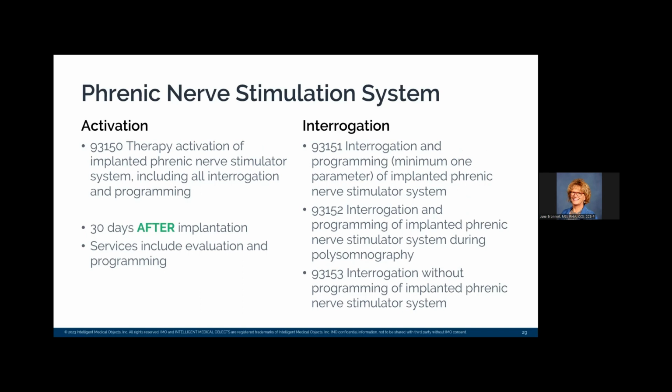Note these codes are located in the medicine section with a new subsection titled Phrenic Nerve Stimulation System. Note the code 93150 is for therapy activation after 30 days from implantation. This allows for lead stabilization, and the three codes on the right-hand side of the screen are used to report various scenarios when interrogation may occur.